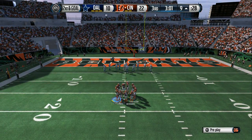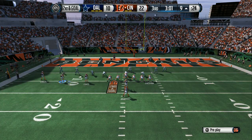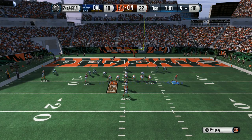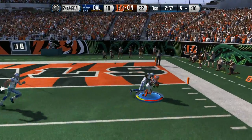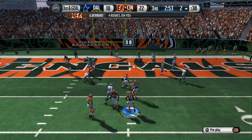That leads us to second down. Plenty of defensive backs out on the field for this one. The wide receiver in motion. Halfway through the third quarter. Dalton, handoff to the right side. He'll pick up seven this time. Well, that last play almost got him in here.